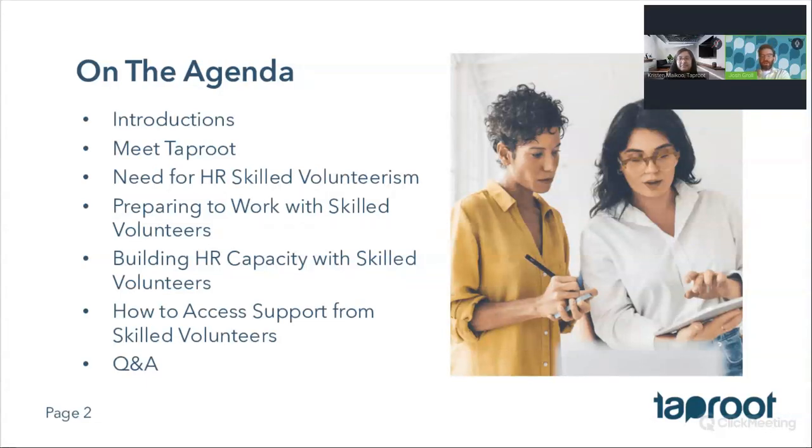But I want to make sure people who maybe don't know a lot about it, but are excited to potentially engage with an HR volunteer, know how to go through that process. And then there'll be a Q&A. So if your question isn't answered throughout the duration of the presentation, please drop it in the Q&A chat, and we will try and answer your question live.